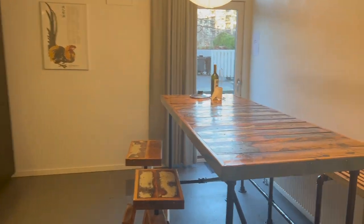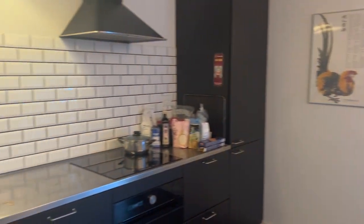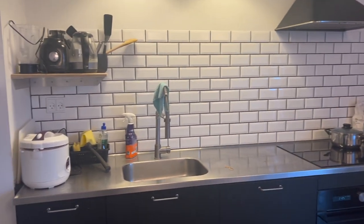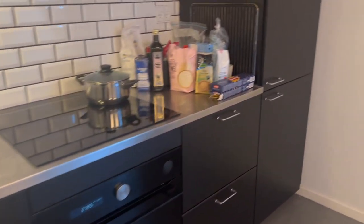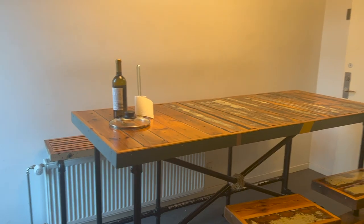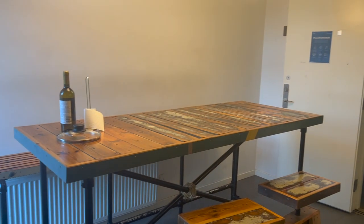And the final area to explore is the common kitchen. This is where you'll find more stuff like extra appliances, ovens, a shared fridge, and a dishwasher. I love that. It's a fantastic place for people to cook together and have a good time. But the thing is that it gets pretty crowded since there's only one kitchen for the whole dorm.